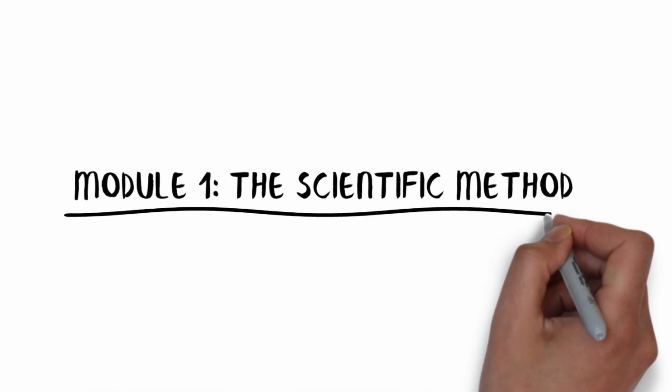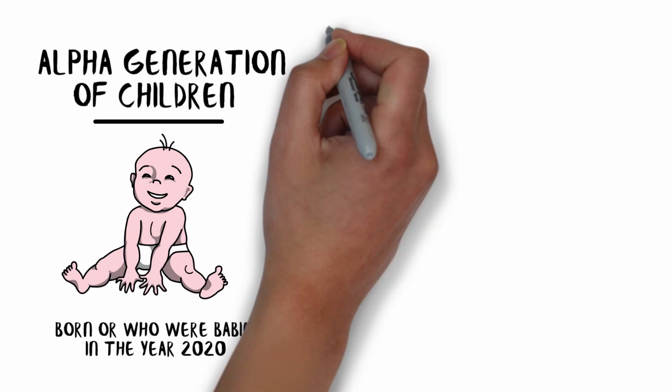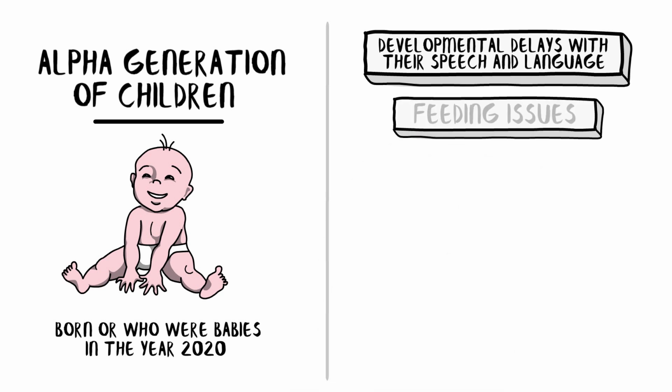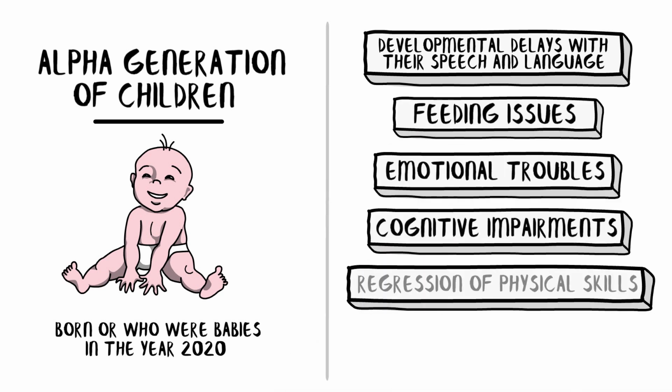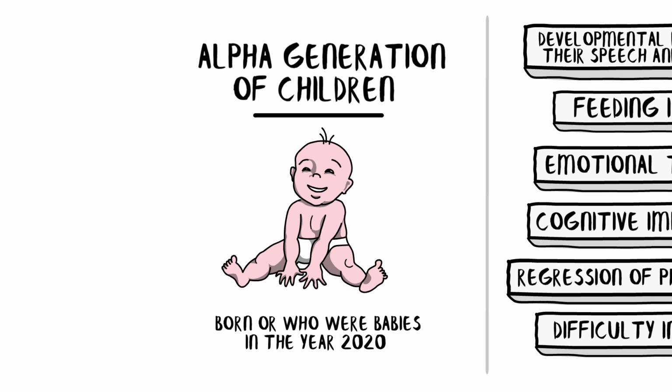Module 1, the scientific method. The alpha generation of children refers to children born or who were babies in 2020. They tend to have developmental delays with their speech and language, feeding issues, emotional troubles, cognitive impairments, regression of physical skills, and difficulty in learning. All due to being born in, or right before, the year 2020.